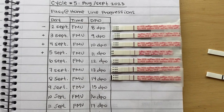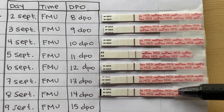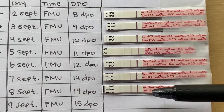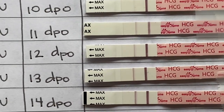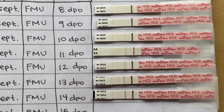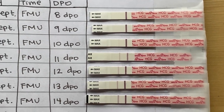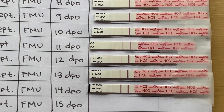Okay guys, here are my line progressions for easy at home. This bottom test is from first morning urine this morning, and honestly, I know we're splitting hairs, but that bottom test does look slightly darker than the top test. And these are all dry now, so they should be pretty comparable. But here is the test I took just now.